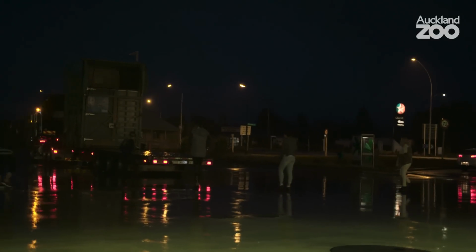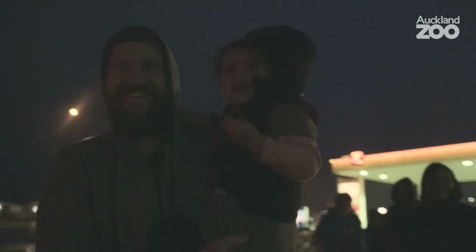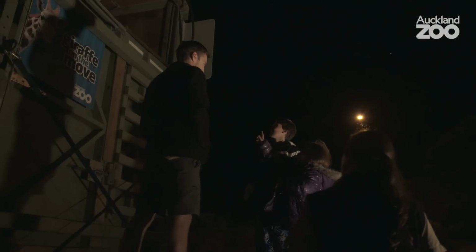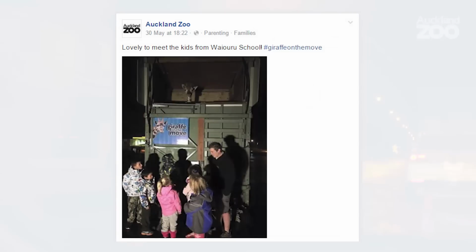We've been driving for about 9 hours now, so it's good to get a bit of a stretch for myself, and it's good for Zuri to have a wee rest as well. It's been really cool along the way watching all the kids come out. We had a few families in Bulls and Levin in their pyjamas. They see the giraffe for about 3 seconds, but they get a big smile, so that's really cool. This is the home stretch.